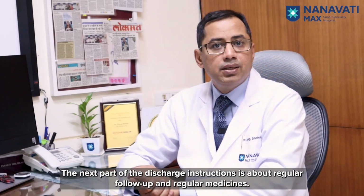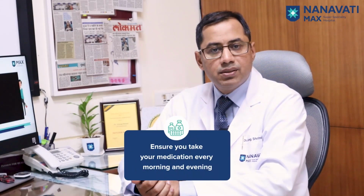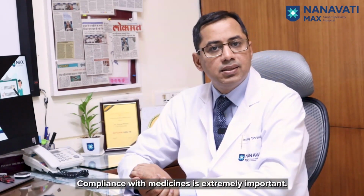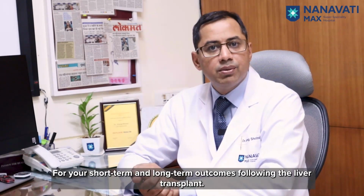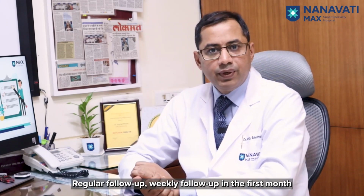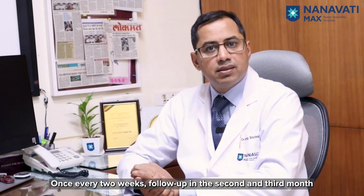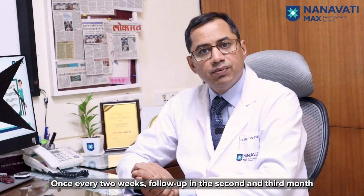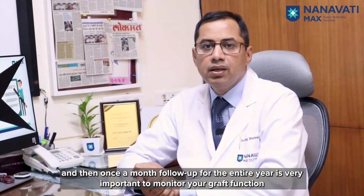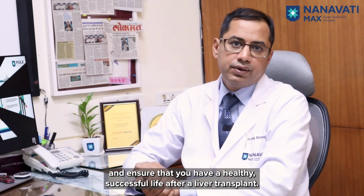Coming to the next part of the discharge instructions, which is regular follow-up and regular medicines. Please ensure that you do not miss your medicines every single day, morning and evening. Compliance for medicines is extremely important for your short-term and long-term outcome of the liver transplant. Regular follow-up, weekly follow-up in the first month, once in 2 week follow-up in the next second and third month, and then once a month follow-up for the entire year is very important to monitor your graft function and ensure that you have a healthy, successful life after a liver transplant.